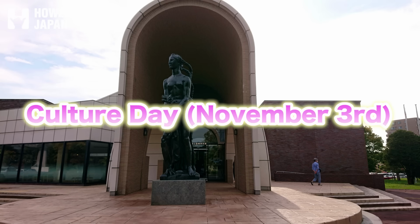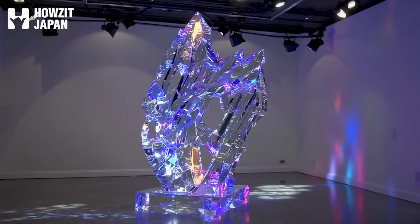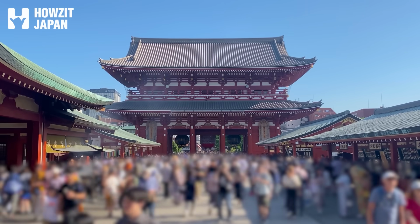First, remember Cultural Day, November 3rd. Museums and art galleries all over Japan hold special exhibitions and events. But in Tokyo, they are very crowded, so the best way is to visit early in the morning.